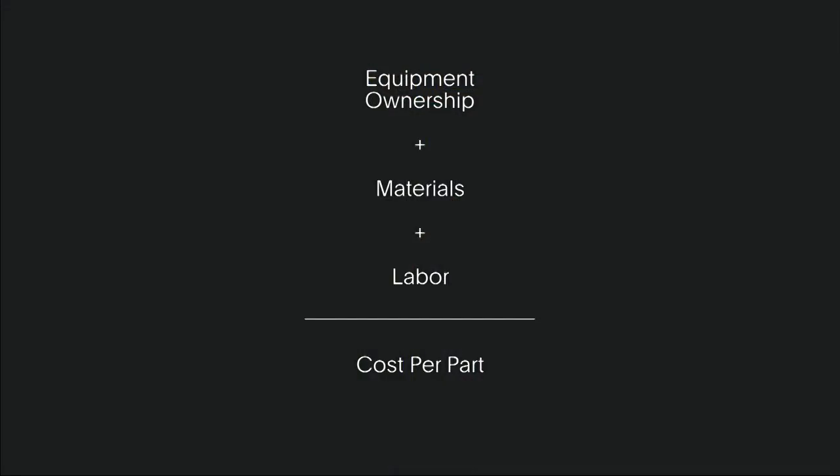OK, so as a 3D printing company, this is how we see it. We think that if there's one thing we need to focus on, it's ultimately this. This is the biggest way we can make 3D printing impactful in the world. To do that, we need to break down cost per part, and here's how we look at it. There are three main categories: the cost of owning the equipment, the cost of materials that go into the part, and the cost of the labor.